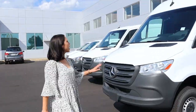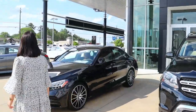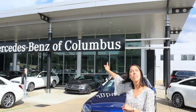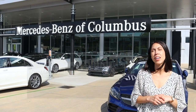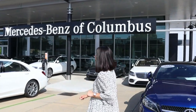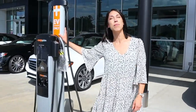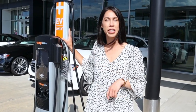As you can see, we have all of our Sprinter vans displayed right here. Something else you'll notice is our brand new signage. Right behind me we have our brand new name badge sign. If you can remember, before it was actually blue with the white acrylic, and now we have the white acrylic on the black background, and it looks very, very nice at night. Also, something you'll notice, we have our charging station. We're really excited about these coming next year, so be sure to be on the lookout for videos and information from us about the new EQ.